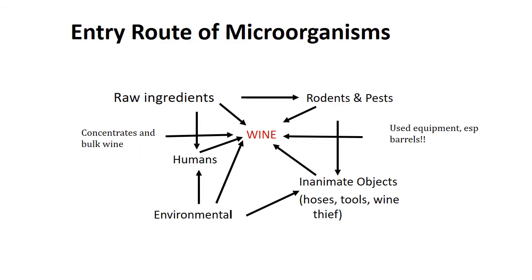So microorganisms hang out everywhere. So how do they get into your winery? Well, geez, everywhere. Remember, they're coming in from vineyards. These grapes are in this place called outside. And last time I checked, outside wasn't a sterile environment. It's full of rodents and pests that roam around on the vines outside. They also come into your winery.